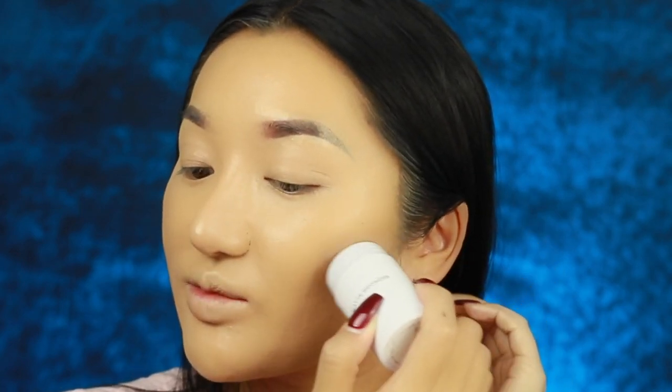Okay, so we're putting the bronzer stick on my cheek and I'm patting on rather than swiping, just so it has a natural soft blend. It's not like a harsh line. I do find this bronzing stick is a bit more dry, or I don't know, it's because my room is really cold right now, so all my cream products are hard.